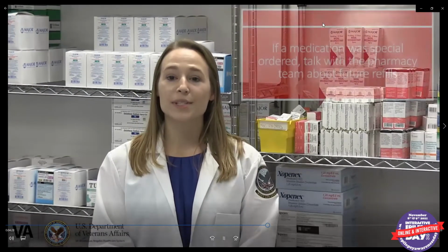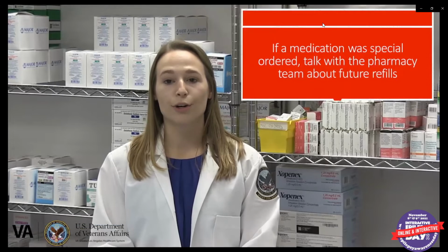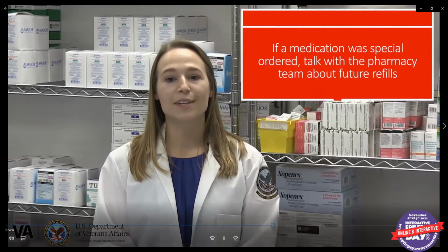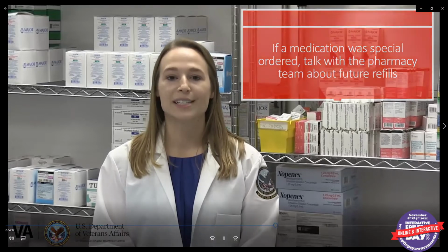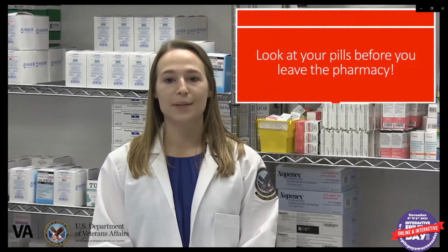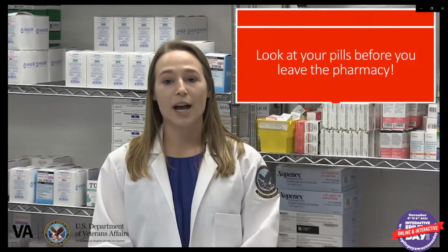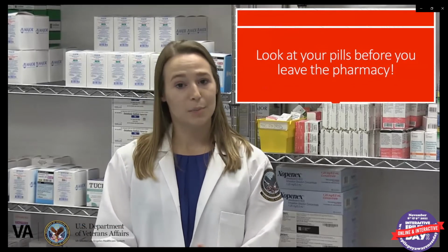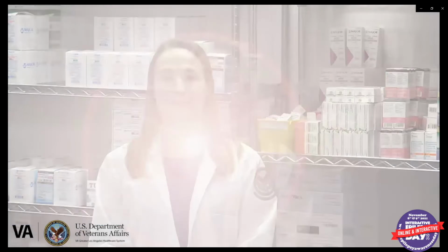If a patient knows they will be refilling a special order item, it is helpful to talk with the pharmacy team ahead of the next order so that they can plan to have it in stock. My number one tip for patients is to look at your medication before you leave the pharmacy. Open the bag and check if the medication looks the same as last time. Is this the prescription you were expecting?